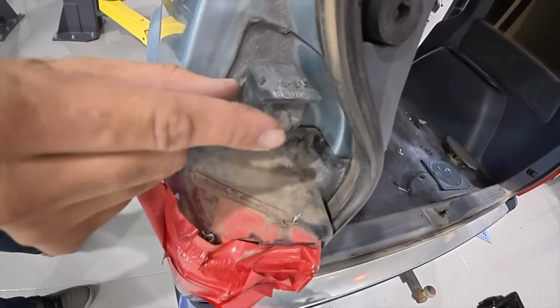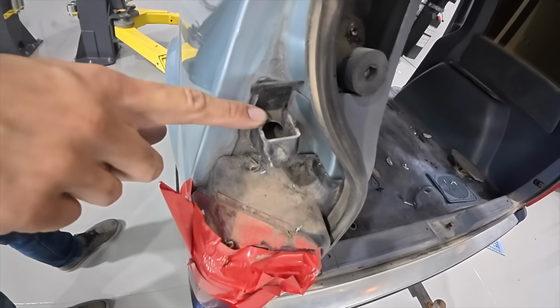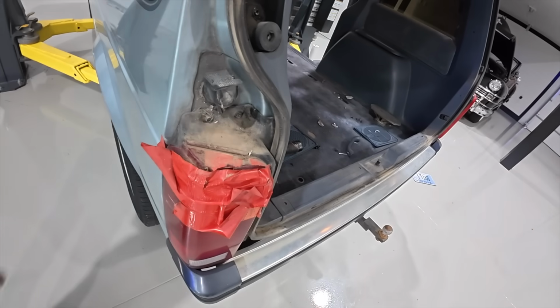Wait, what? That's where you put in the washer fluid? Apparently. That is ridiculous. Maybe that's just for the rear, I would assume there's one in the front. That's amazing. Okay, but you are required to only use Mopar washer fluid, so.